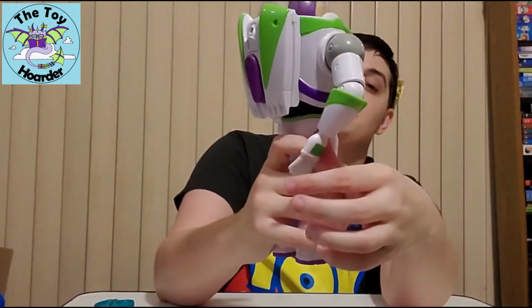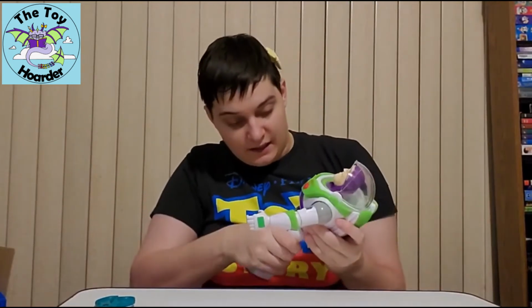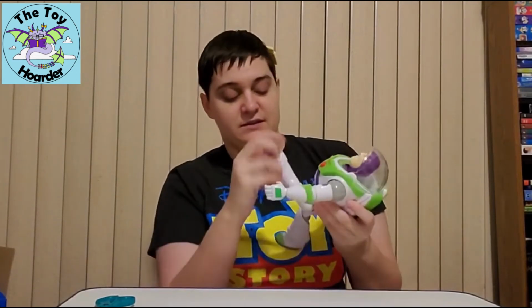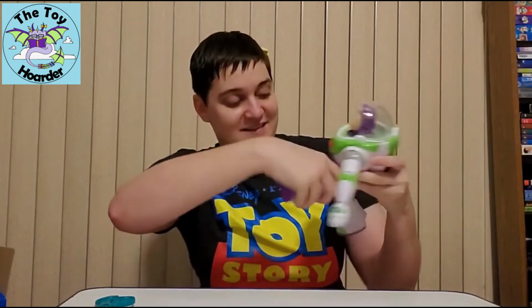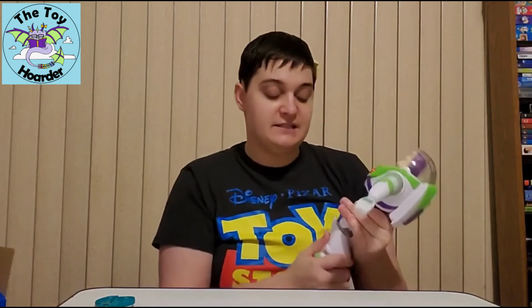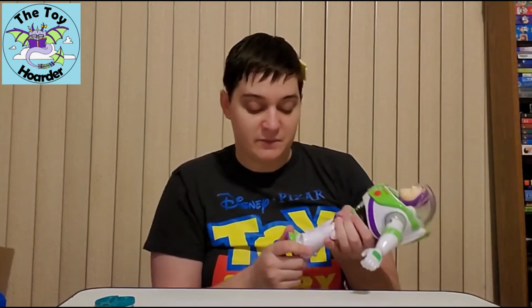So that's the range forwards and back of that particular joint. All right. He does actually have a waist joint. So he's got a 360-degree waist joint, which is nice. And then he's got full ball joint in the legs, which I've now dislocated a little. Okay. And wow, full ball joint in the knees, which is really nice. We lost that feature when we did our karate chop Buzz from the most recent one.